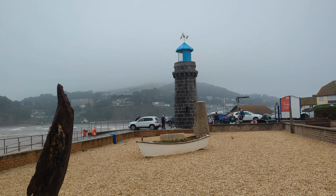Yes, quite cool. Got another one in a sec. Going to turn around, look the other way. Here we go, same day, different direction, same people up on the cliffs. Crazy. Anyway, it's starting to rain now.